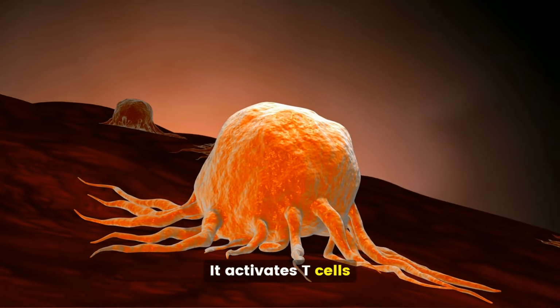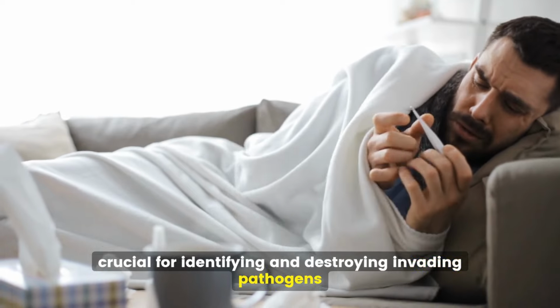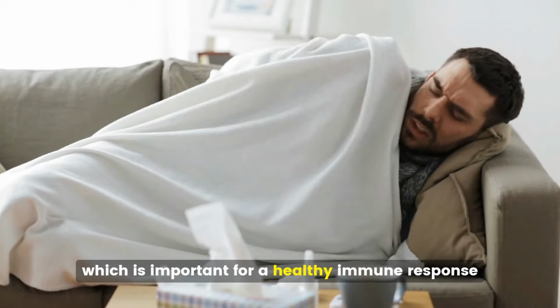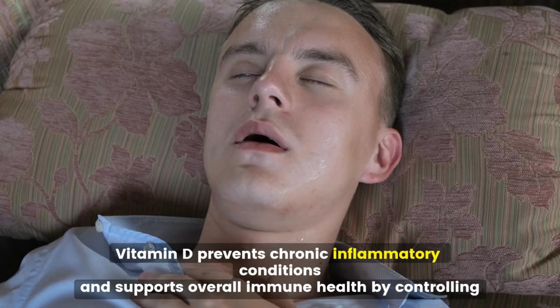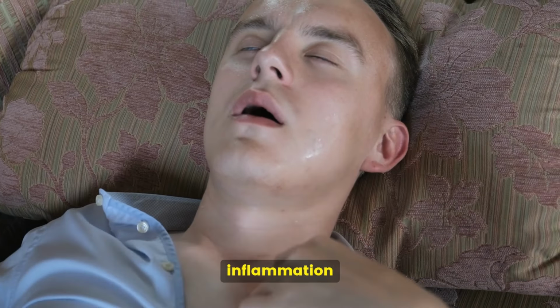It activates T cells, crucial for identifying and destroying invading pathogens. It reduces inflammation, which is important for a healthy immune response. Vitamin D prevents chronic inflammatory conditions and supports overall immune health by controlling inflammation.